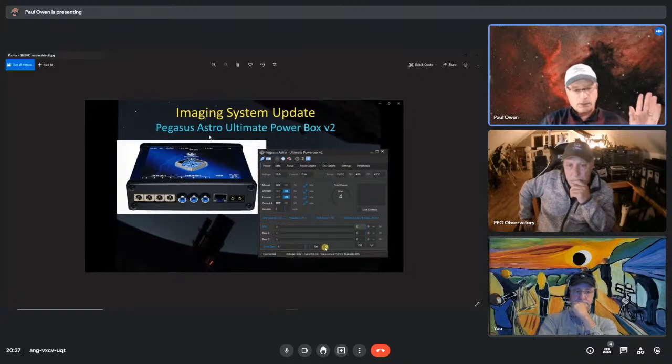And of course, this is just the power to run it. On the opposite side is just the data pack, which is basically just a really nice, fancy USB port, where it's got all kinds of USB inputs on it, all running USB 3, so your data transfers are very, very quick. And this is all run by this interface on your computer, so you can keep an eye on what's going on, which is really nice.